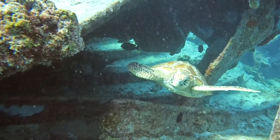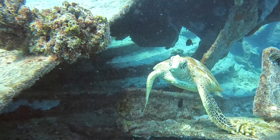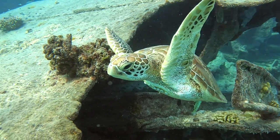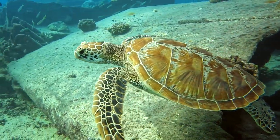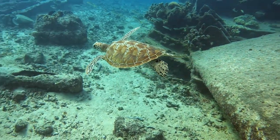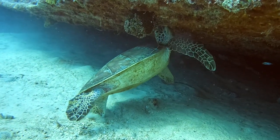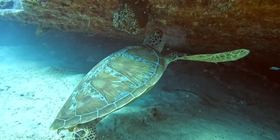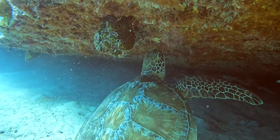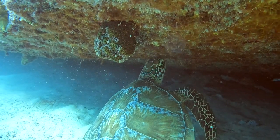This young sea turtle likes the wreck as a shelter, and it is probably headed out to get a few breaths of fresh air. Sea turtles are vegetarian. Here, this sea turtle is chomping on algae that is growing on the wreck.